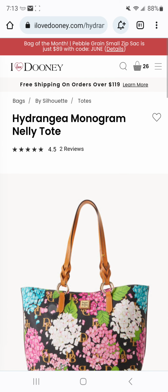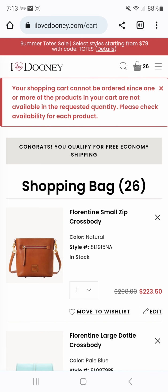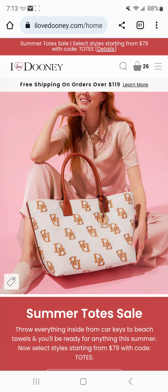So that is it for this week's cart. I know it was a long cart, but I feel like I've been away from these forever, and I could not miss out on a good tote sale. So let me know down below what you think I should do about the large tote versus the medium Russel, the wine versus the charcoal.